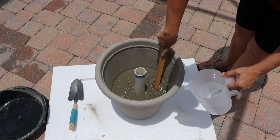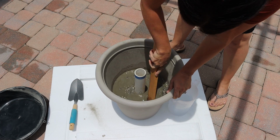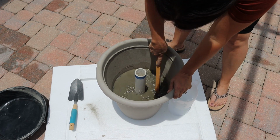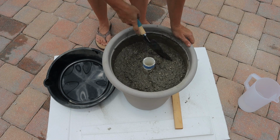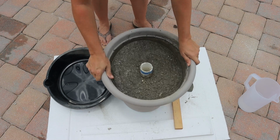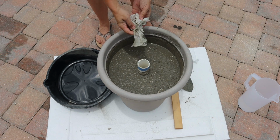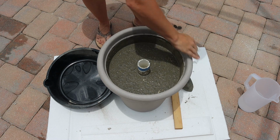And I just added that little by little, adding water each time and mixing it up as I went. And then when it was full enough, I just bounced it a little to even everything out and have it settled down. And then I wiped all the edges and cleaned up any mess on the rim and let that dry overnight.